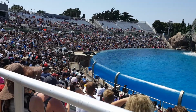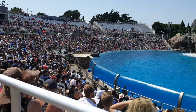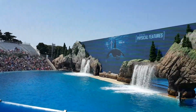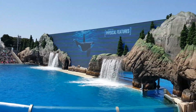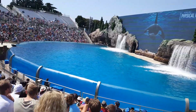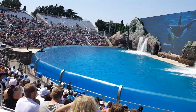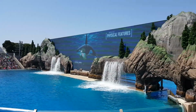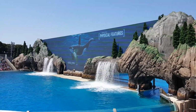The fin on her back is called the dorsal fin. The dorsal fin is used for stability while swimming, as well as regulating body temperature. The flippers on the sides of the body are called pectoral flippers, and they're used for steering and stopping. Inside that flipper are 5 bony digits, just like the human hand.